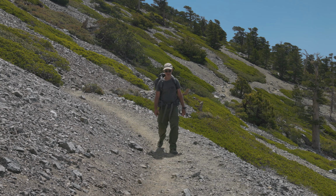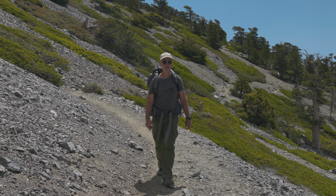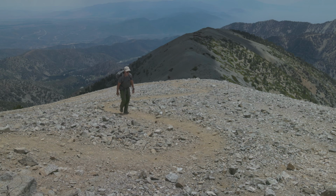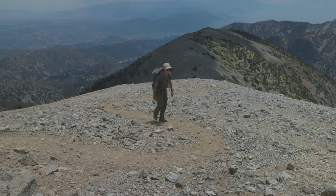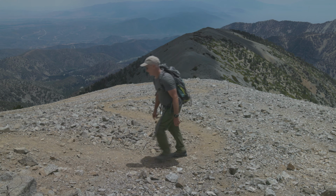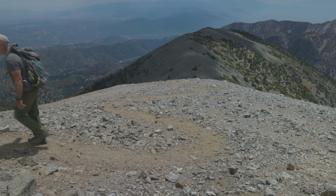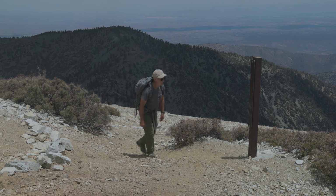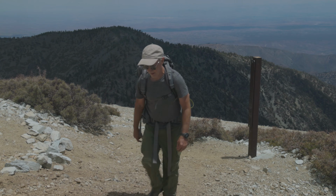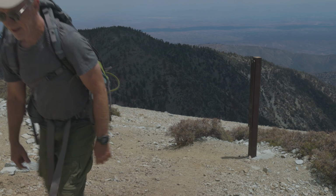For a few minutes, the trail eases up as it traverses Mount Harwood, with Baldy now in our sights. When this post, marking the end or start of the Devil's Backbone Trail, comes into view, we're almost there.